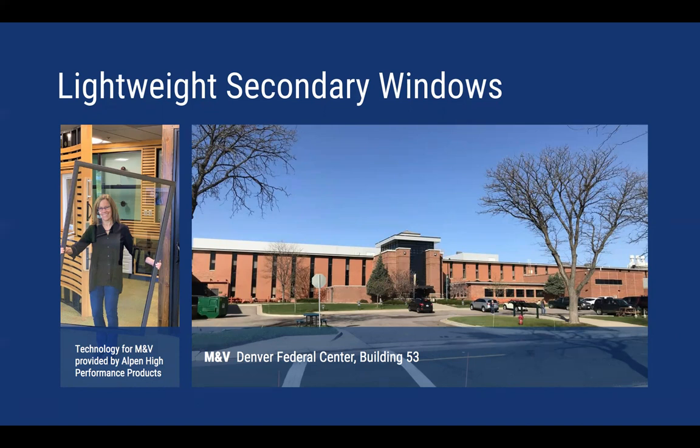We're going to talk about the size implication and how lightweight it is. The lady on the left-hand side is holding a window that is not the size we installed. It's an even much bigger window than she can comfortably handle and hold, and it's a secondary window. So it's really lightweight. Next slide, please.